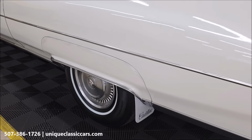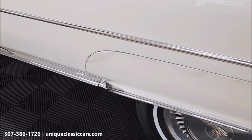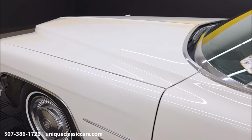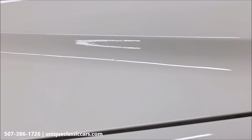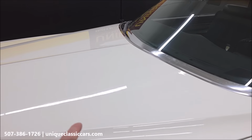All right. Here's the touch-up spots I just wanted to show you on that fender skirt. And I did notice one very small one. I'm being pretty fussy here, right here in the hood. I don't even know if that one's going to show up. It's there, you can see it. Pretty minor. And, you know, just a few of those specks kind of in the clear.